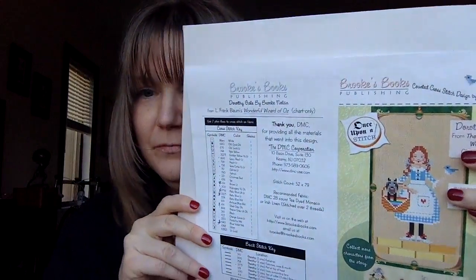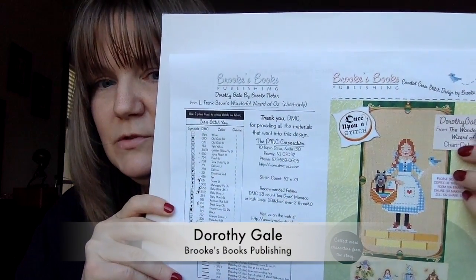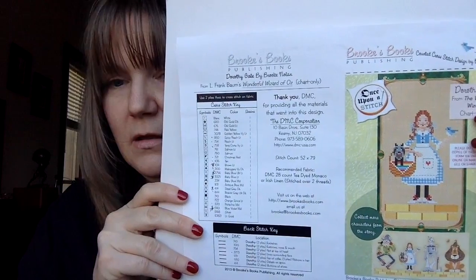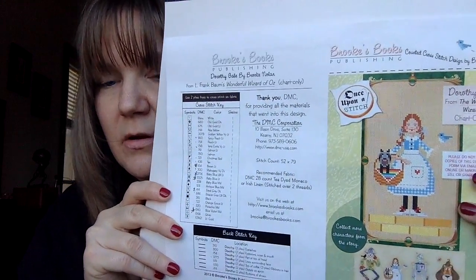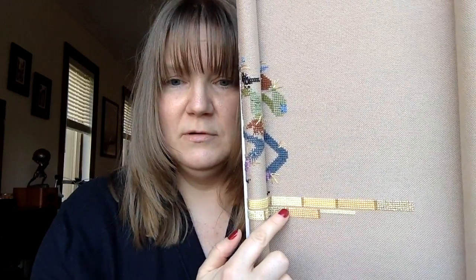Okay, here we go. Dorothy. I started her. Not much done, because, well, I'll show you. We have more of the yellow brick road, and she is going to be starting right here. So I spent the majority of my stitching time from here down putting that in.